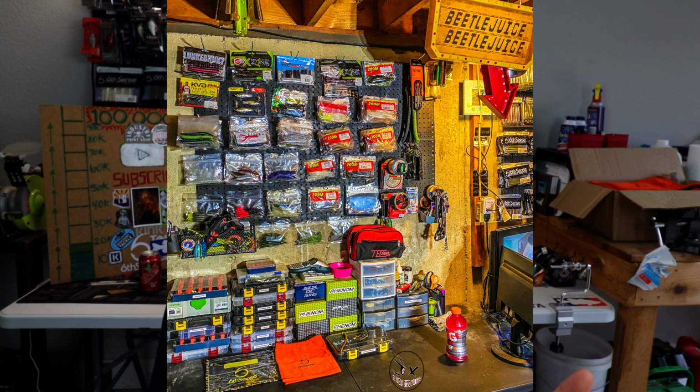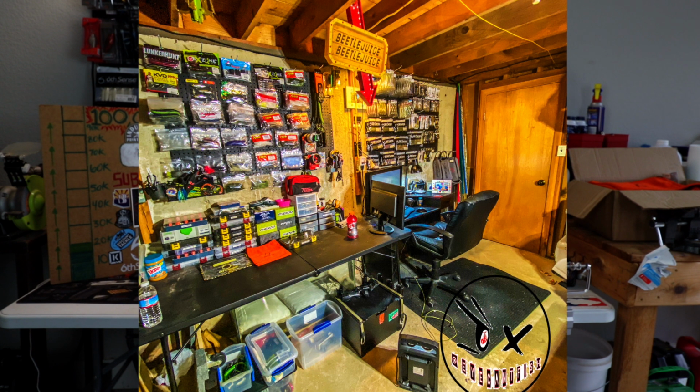My eyes just keep getting drawn back to that Beetlejuice sign, and I love how he took the time to take a step back, try to get everything in one photo. This is an awesome tackle room. This is an awesome submission. Shout outs to the homie Derek, and I'm gonna give that 4 out of 5 Cheetos. Awesome, brother. Thank you so much. Super stoked to see your tackle room here on the show.